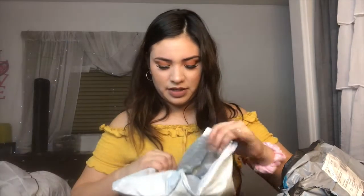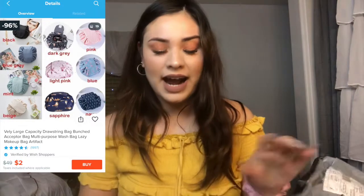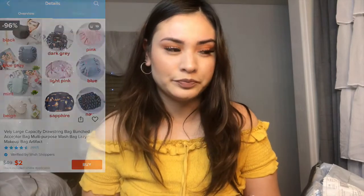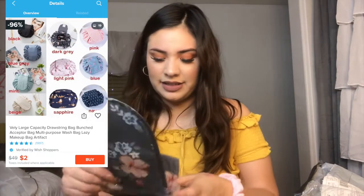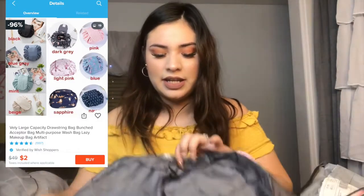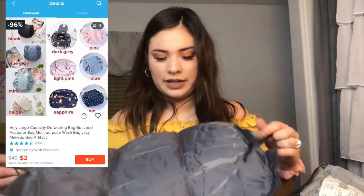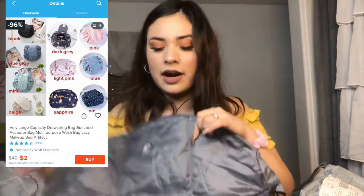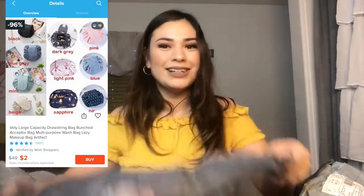Let's open this baby. Oh my god, I know what this is. Yes. Okay, this is a makeup bag. That is actually like the one I have and that I ordered from eBay. So I already have one of these, but it's getting a little broken. This is how it looks. It's a makeup bag that is like this. It's literally a circle and it has zippers on the inside right here. And then you just throw all your makeup in here and, oh, I'm failing at it.